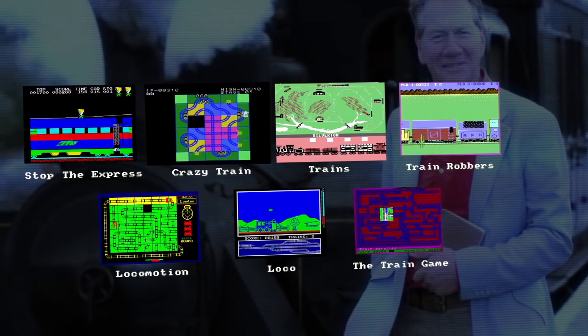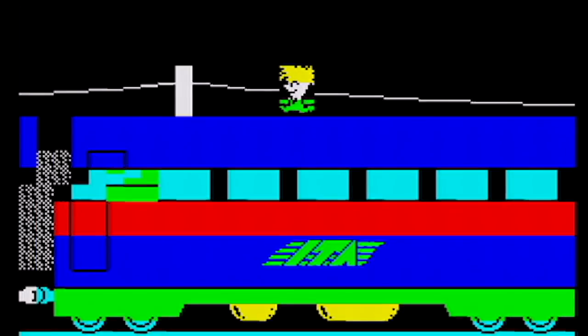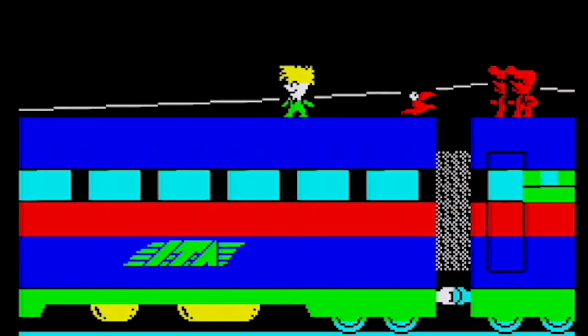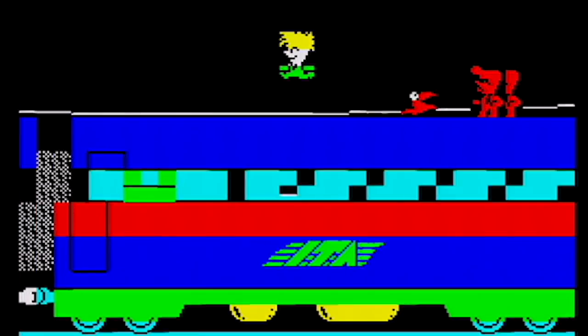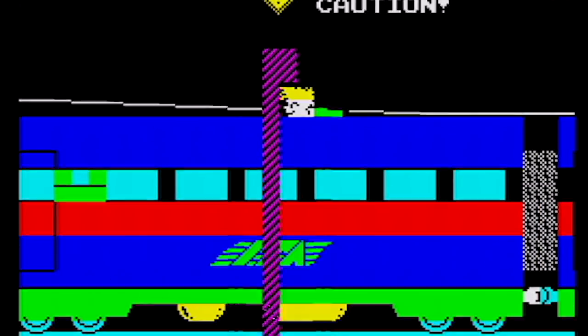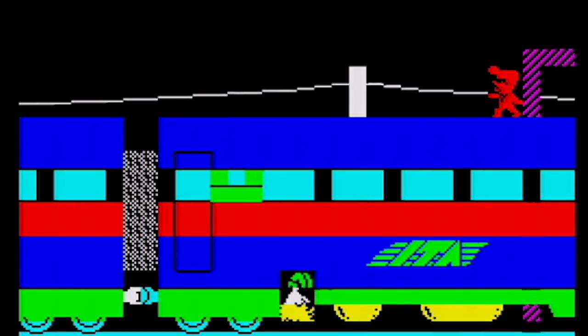So we've looked at 7 train games. Stop the Express is an absolutely stunning Sinclair Spectrum classic. In my opinion, one of the must-play games on the system. It's so graphically appealing. The gameplay is arcade quality. It's superb. Everybody must play Stop the Express.